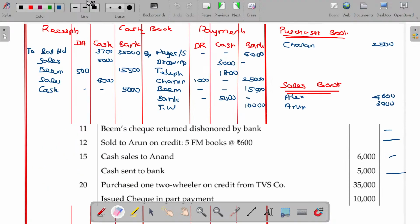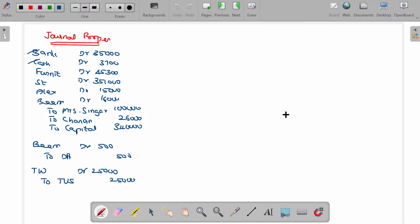No, 35,000 will come here. Two-wheeler. Okay. So you can pass this way. Or two-wheeler to TVS 35,000. Then in the bank you have to again post this. Okay. Clear? Both ways may be accepted.